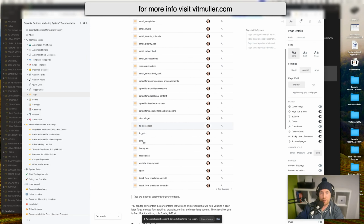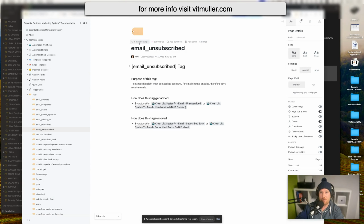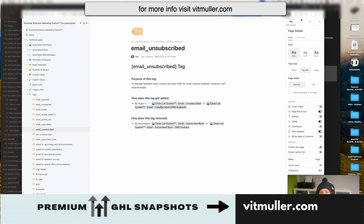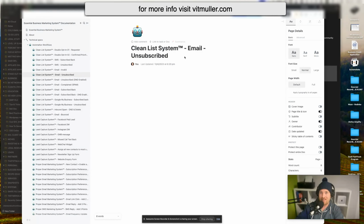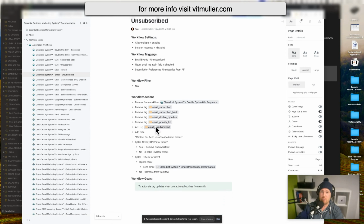You have a long list here of the tags that are part of the snapshot. And when you want to find out a little bit more information, like what's the purpose of the tag, how does the tag get added, which workflow removes this tag, everything is documented and is referenced to the other sections of the document. For example, how does this tag get added is by an automation. And here's the automation. The automation's name is Clean List System, email unsubscribed. You can click on it and it takes you straight to that section of the document where you can get to understand the workflow, get to understand how it works in more detail.